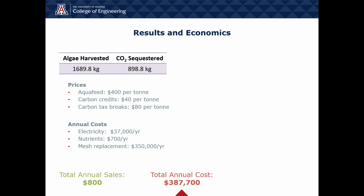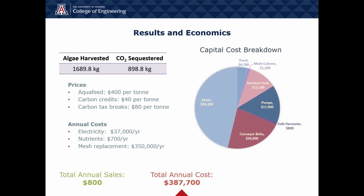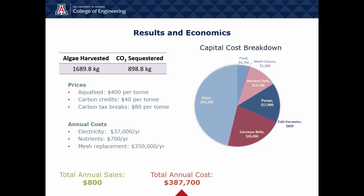In total, this ends up being around $387,000 a year, with $37,000 from energy costs, $700 from nutrients needed for pond additions, and $350,000 to replace the mesh once its absorption efficiency is depleted after 15 uses. The capital costs come from each of our equipment pieces. The dryer is the most expensive, followed shortly by the conveyor belts, the pumps, the nutrient tank, the pond construction, the mesh columns, and the harvester. In total, these capital costs come out to $118,000.